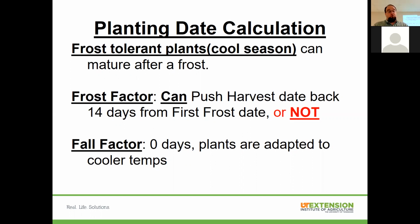It all just comes down to what are you wanting to pull out of your garden? Would you rather have one big harvest of broccoli and do some freezing, for instance, or would you rather have fresh eating over a number of weeks? How you plant and when you plant is going to decide that for you. So because these plants are adapted to cooler temperatures, we really don't look at adding any days for that cooler temperature factor, the fall factor. And so we just figure out when do we want that harvest.